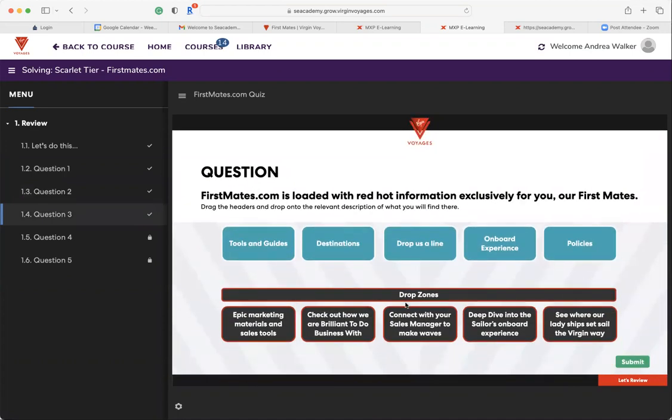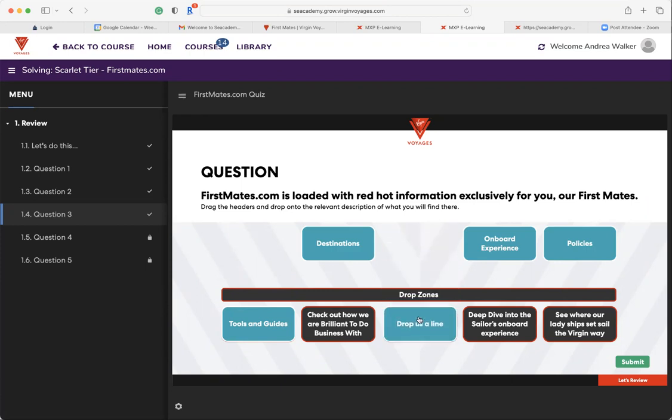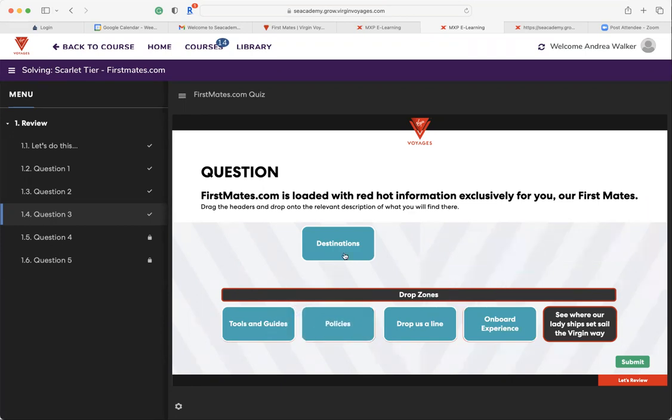Firstmates is loaded with red hot information exclusively for you. All right, so epic marketing materials and sales tools, that would be tools and guides. Yes. How we are brilliant to do business with. So connecting, I'm thinking, is drop us a line. Onboard experience. Policies is check out. And then destinations. Sometimes it's got to be process of elimination.